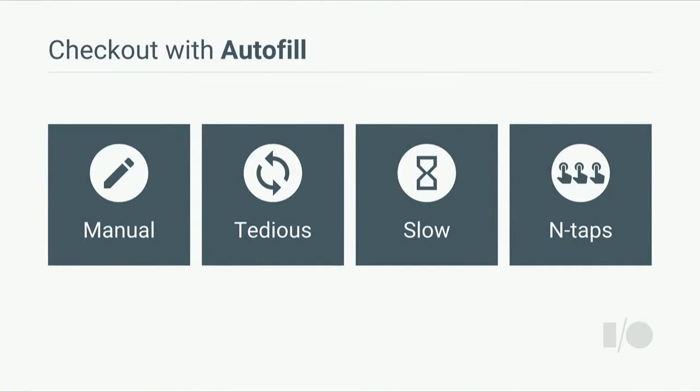So going back to our checkout form here, we can see that the first real issue is that it's manual. And autofill solves this by being able to save automatically your information and fill it in without you having to enter a keystroke. Next, it takes this tedious process of having to fill out a checkout form on every new website, and it makes it simple. So this is a real win for users. It really enhances the user experience as I'm going on a mobile website and filling out my information.